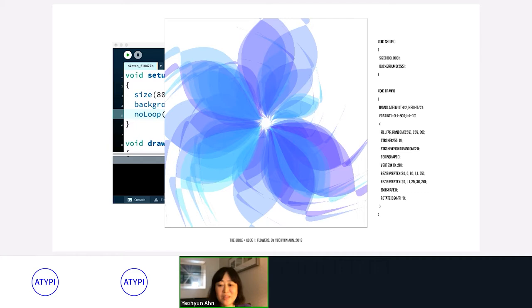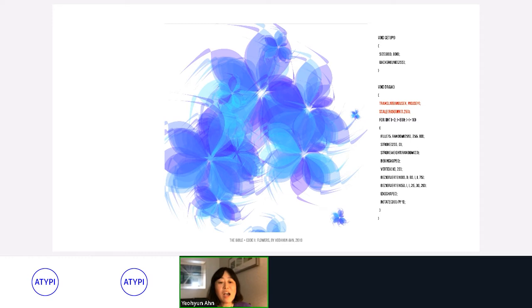Then I duplicated flowers by using mouseX, mouseY functions with the translate function in Processing. I randomize the size of the flowers by using the random function in Processing. And you can see, I'm gonna go to the next one.